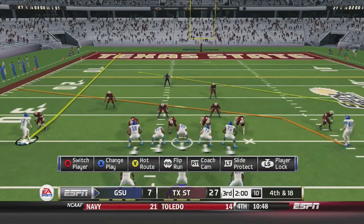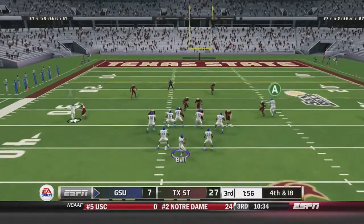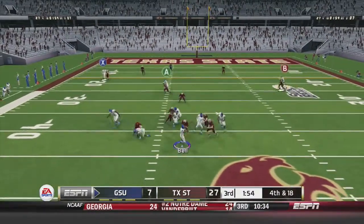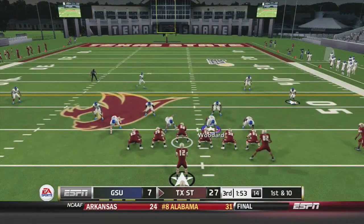And you think Georgia State would punt, but Coach Chip Lowen wants to go for it, being down by 20 points. Bell out of the shotgun, back to pass. He's looking, and he's getting sacked again. A 9-yard loss, and Georgia State turns the ball over.